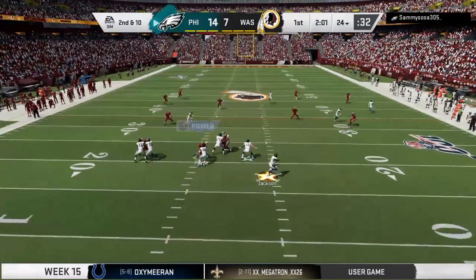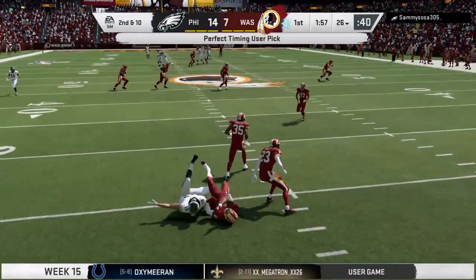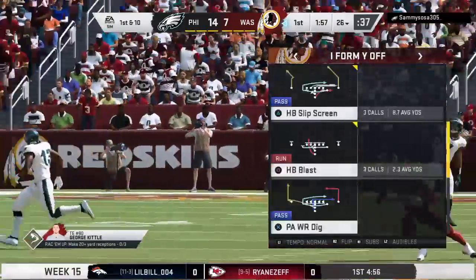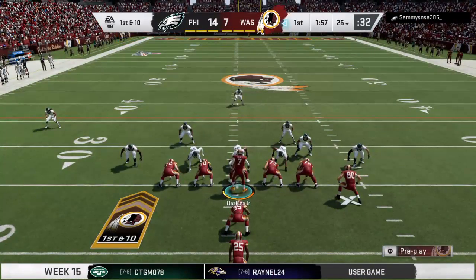Jackson now. Going to throw again. Escaping the pressure right. Into a double team, and it's intercepted. Picked off by Landon Collins. And they will take over at the 26-yard line. Out there ready for this next drive, the Redskins offense.